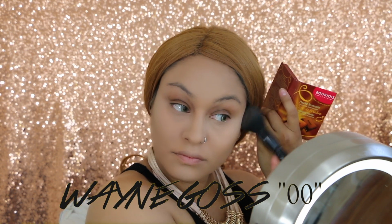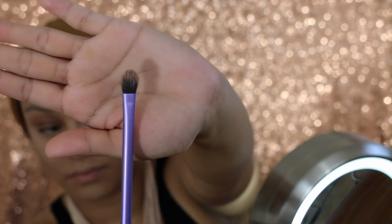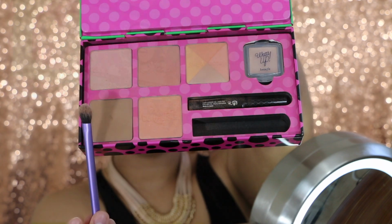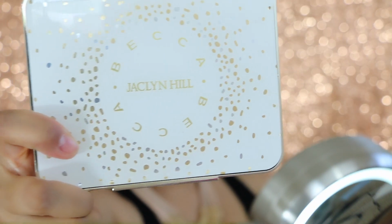Now I'm moving on to my bronzer. I can't seem to talk for some reason. I'm putting that basically everywhere you would bronze or contour. The one that I'm using is actually from London, and I bought it off Amazon, and it's called Bourjois. It's actually a drugstore brand, but it's so good and it smells delicious. So I'm just contouring my nose with my Hoola powder from my Real Cheeky Party by Benefit.